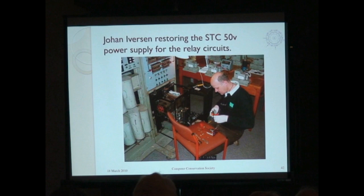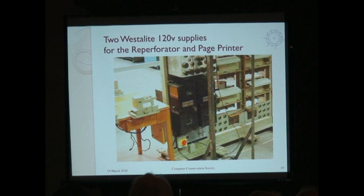Around the back, I mentioned there were two 120-volt DC supplies. I didn't really have to do a great deal with those. A lot of the restoration work that we've done has really been brushing away grime, wiping it down with a damp cloth, and just generally cleaning it up.